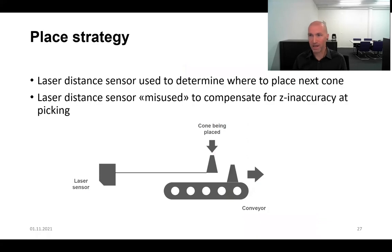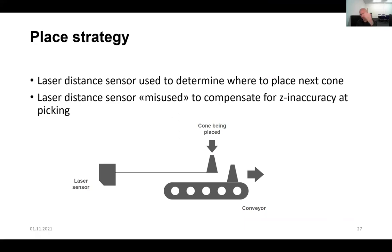A few words about the place strategy. You have to pick the cones and then they have to be placed later on the conveyor. And the main problem, if we analyze the precision of the process, is that the main source of imprecision, if I can put it this way, is along the Z axis of the cones, along the length here. You can have up to 5 millimeters, 1 centimeter difference here if you pick the same cone two times. And to compensate for that, we use this laser sensor.